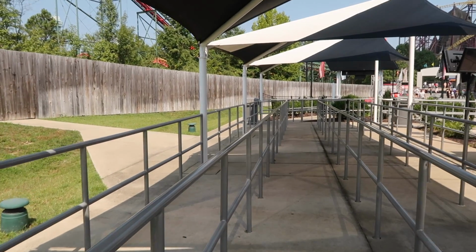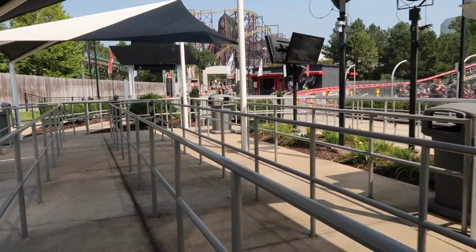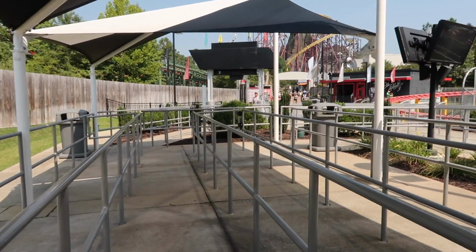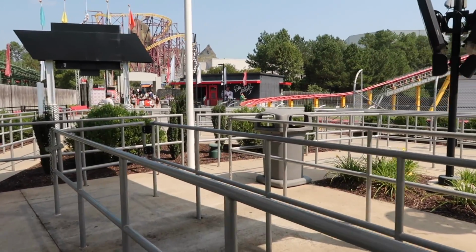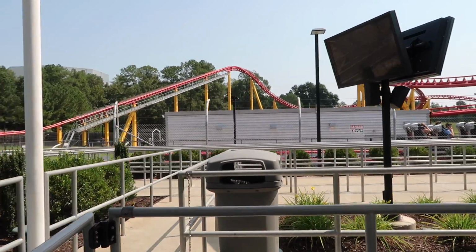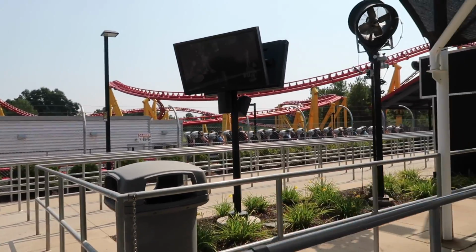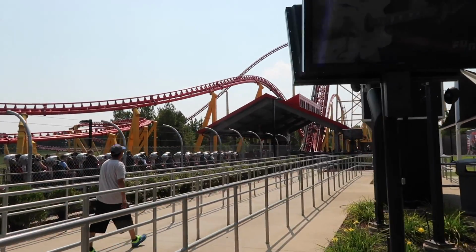Here's a view of the extended queue line for Intimidator 305. Obviously, there isn't a line, but this attraction doesn't generally sustain a long line because they are generally running 2 trains. But when they do have 1 train operations, you can be waiting for longer periods of time than normal.